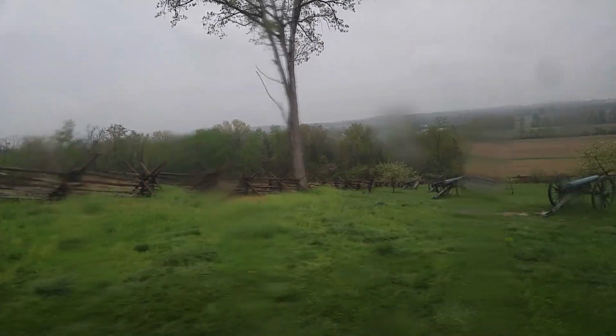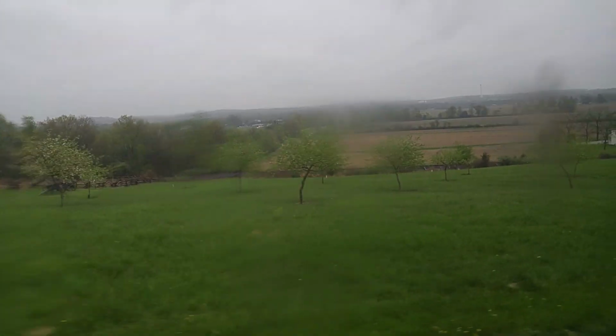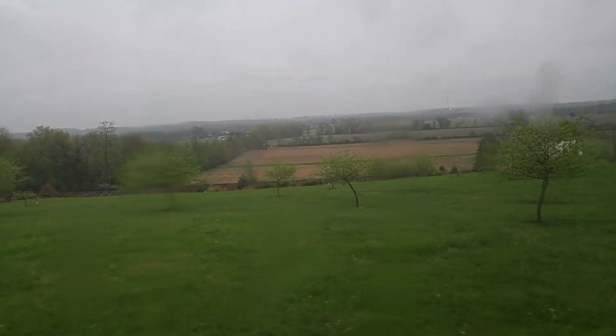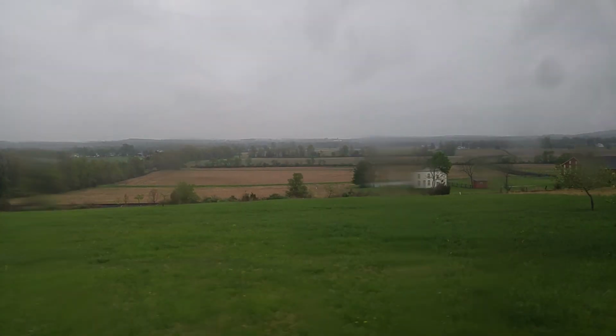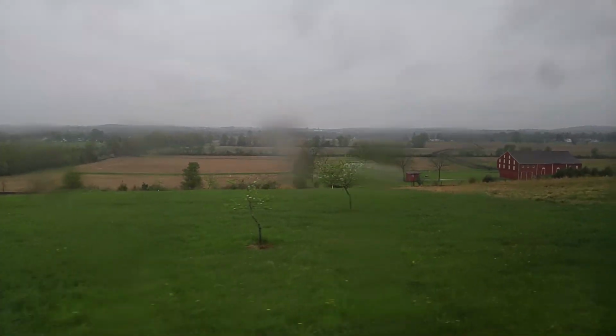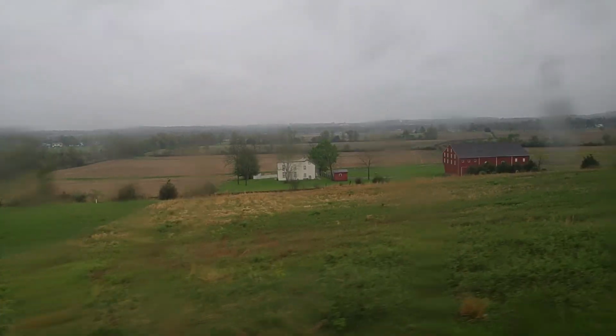What are known as limbers and caissons, which are essentially ammunition wagons, pulled by teams of 6 horses. Over here to your left, McLean House and Barn, both original structures. That's one of the few barns that's never burned down, although the wood has been replaced a number of times.